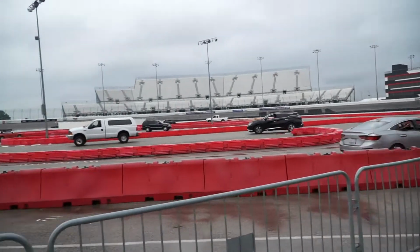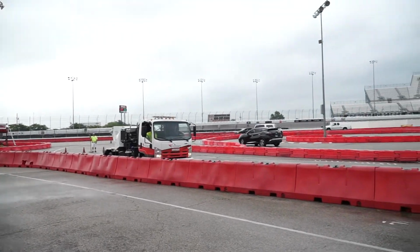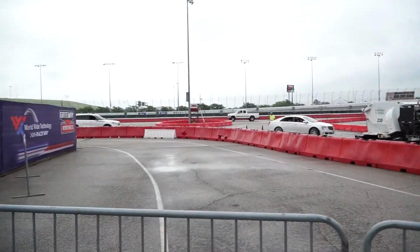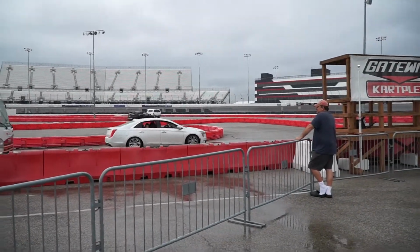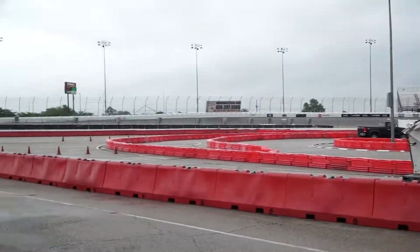So, Exhibit A, we currently have everyone, including a sweeper truck, driving around the track, trying to dry the track by driving endlessly around, lap after lap after lap, in hopes that somehow a dozen passenger cars will help dry this racetrack in time for us to get going.